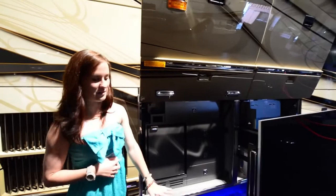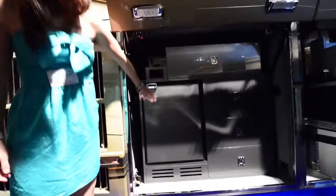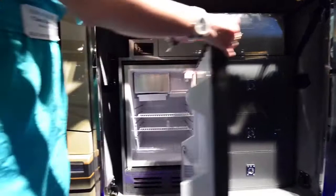And then these. This is all storage, so we have a fridge out here. Just kind of opens up like that. So, you know, to keep all the beers when you're tailgating. And the remote is just kept up here, and this controls the lights, the TV, everything.